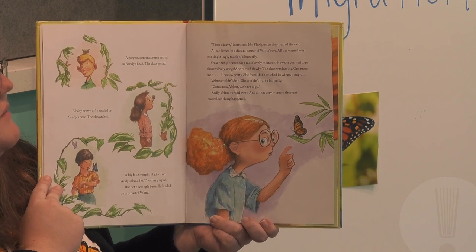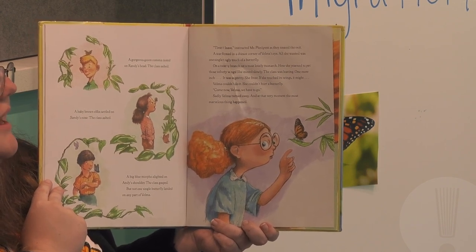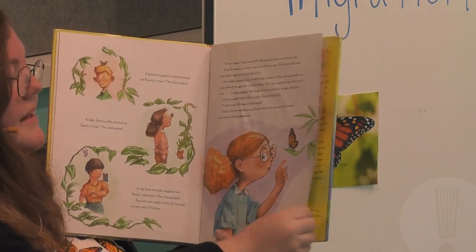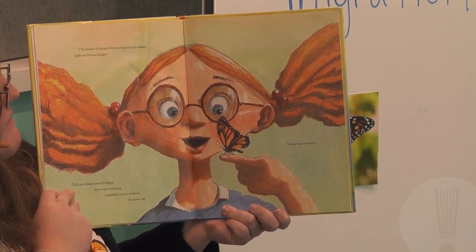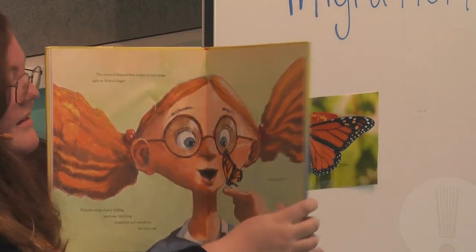"Come now, Velma, we have to go." Sadly, Velma turned away. And at that very moment, the most marvelous thing happened. The monarch hopped from its branch and roosted right on Velma's finger. Velma was in heaven.